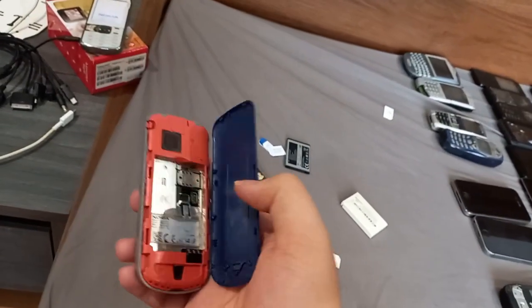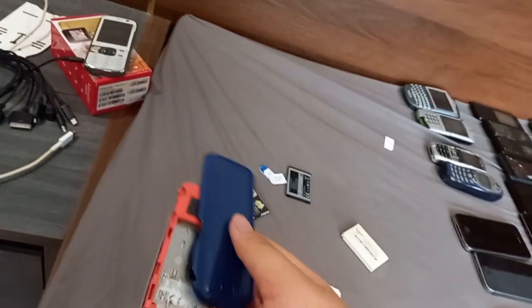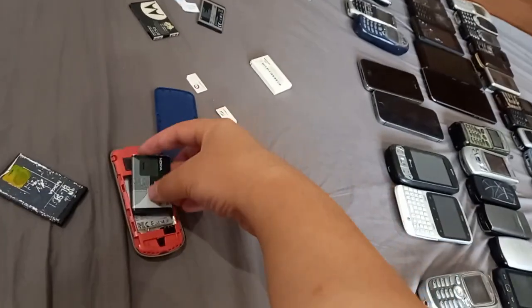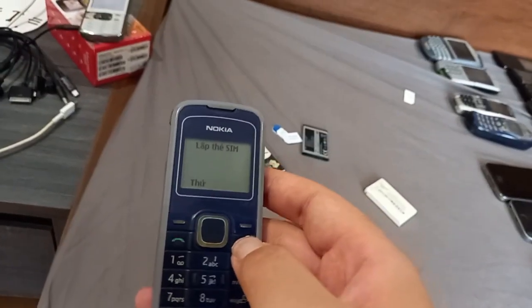Alright, so meanwhile that's charging. This one is from a deceased member of my family. It is the Nokia 1202. And this one, I'm not bothered taking the SIM card out. It's the same as all the phones, except this one doesn't have a working backlight. Yeah, it doesn't have a working backlight, but it doesn't matter anyway.